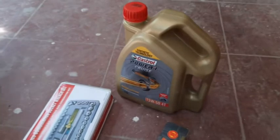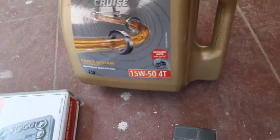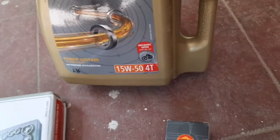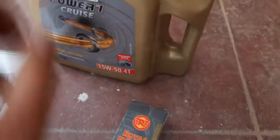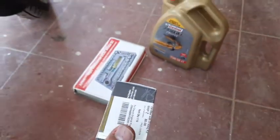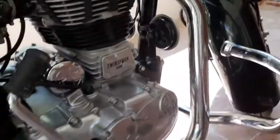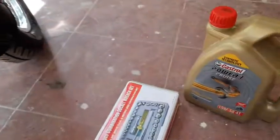There are a few things that we require to change the oil. The engine oil, obviously, it's a 15W-50 oil, and the 500cc Royal Enfield Bullet requires 2.5 liters of oil, so I have that. And then we have this oil filter, which will be replaced here. And of course the toolkit.